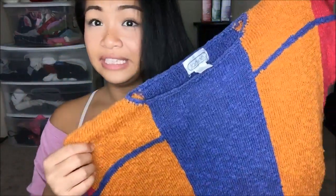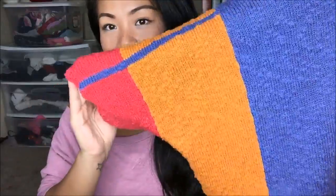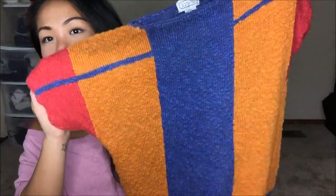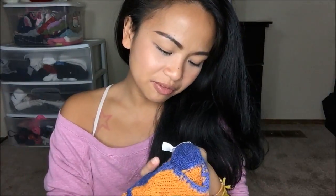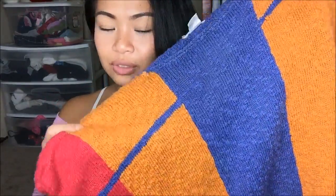The next one I have is from Janine, and this is also a medium. This is another piece that I can either wear for myself, keep for myself, or have Larry's mom make Hyphy into another sweater. But I just really like the color block pattern of this all. It's a blue, orange, and red shirt. I'm not sure what type of material this is. It says it's ramie and cotton. I just really like the texture. You can see the texture on camera, so that's pretty cool. I really liked how heavy it was as well.